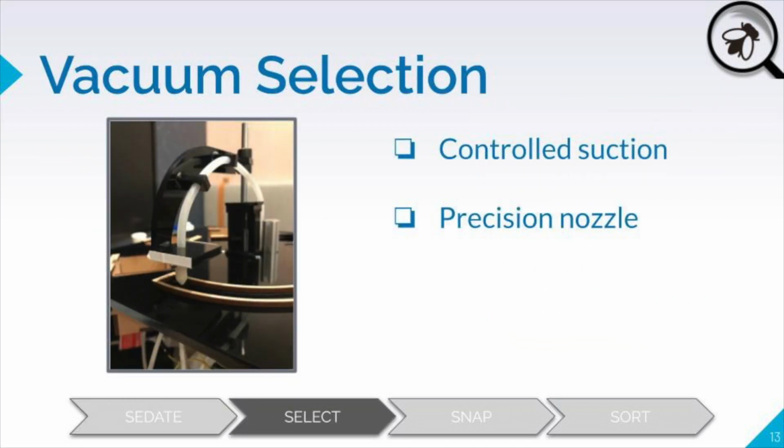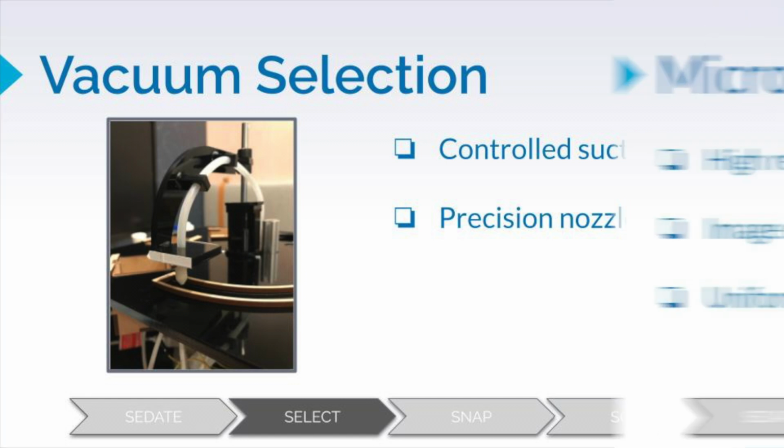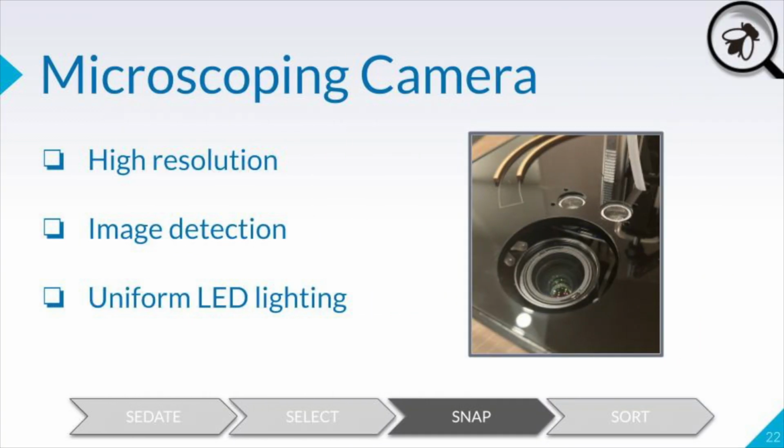Thanks, Abum. In order to pick up a fly, our device has a vacuum connected to tubing and a nozzle, which is attached to the arm. The vacuum provides controlled suction so that a fly can be carefully picked up without being damaged and dropped in the appropriate bin once it has been classified. In addition, there is a precision nozzle at the end of the tubing to allow one fly to be picked up at a time. Once the fly has been picked up, it will be moved over the high-resolution camera.